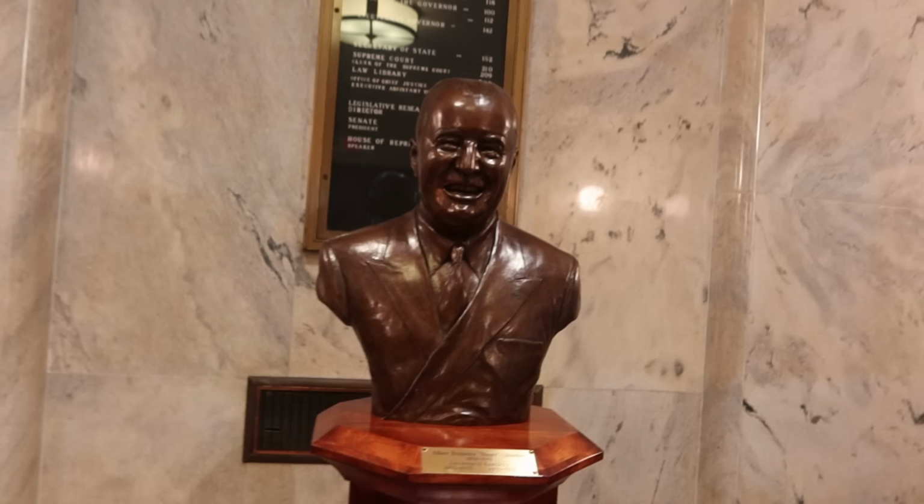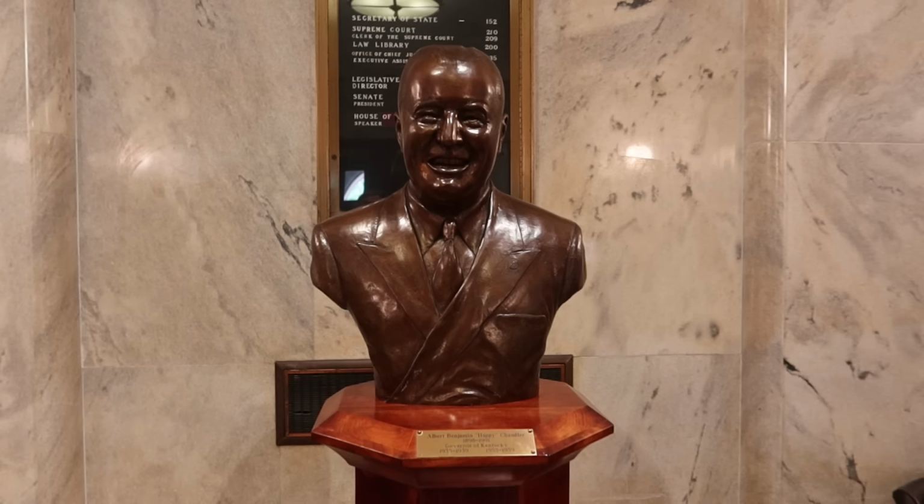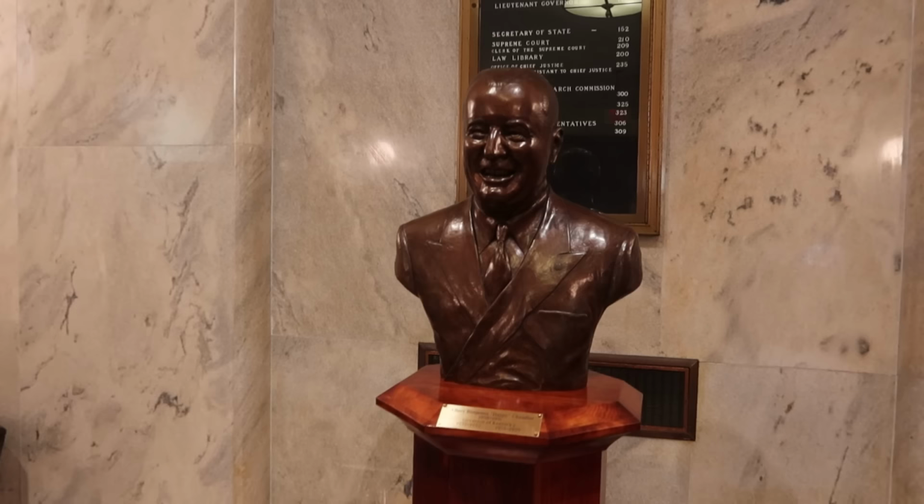So this bust is of Happy Chandler. He was the governor of Kentucky, a senator, and the commissioner of baseball. That's some pretty cool credentials. He was controversial for the fact that he let Jackie Robinson into the major leagues as the first black player. Oh, really? He let the first black player in. Wow. He's got his place in history then, for sure.